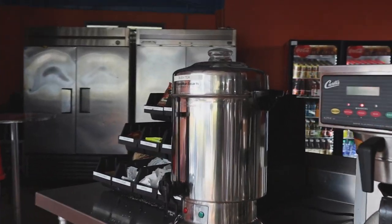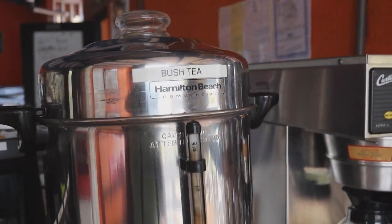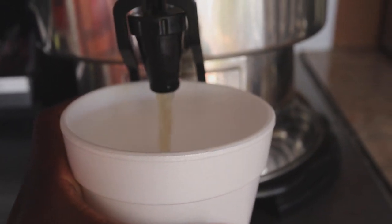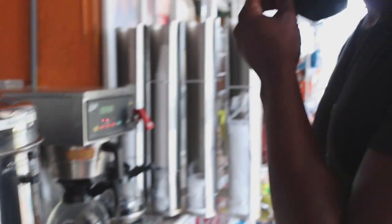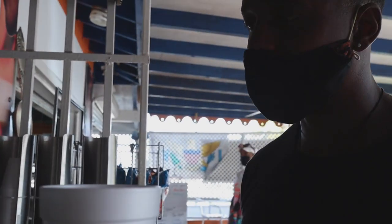All right. So they have bush tea, guys. Oh, thank you. Small cups. Here. You can smell lemongrass, right? It's not sweetened yet, so I'm gonna sweeten it.